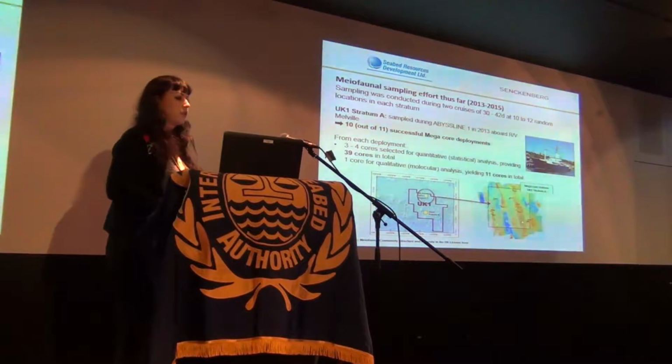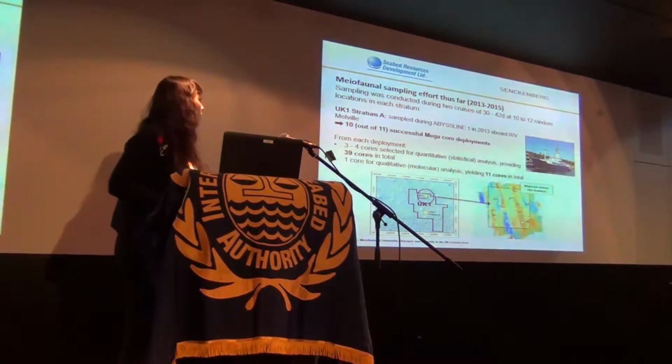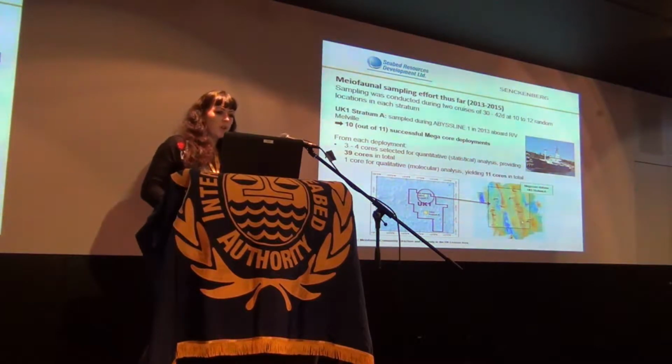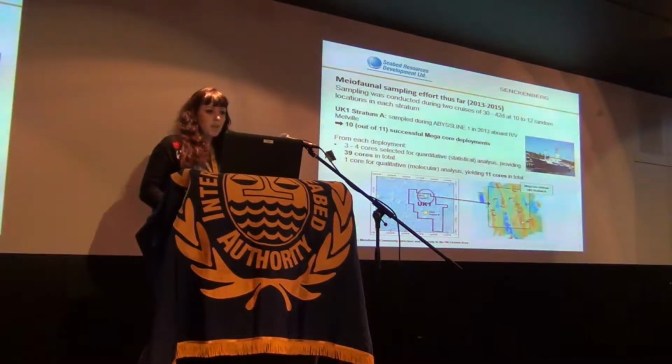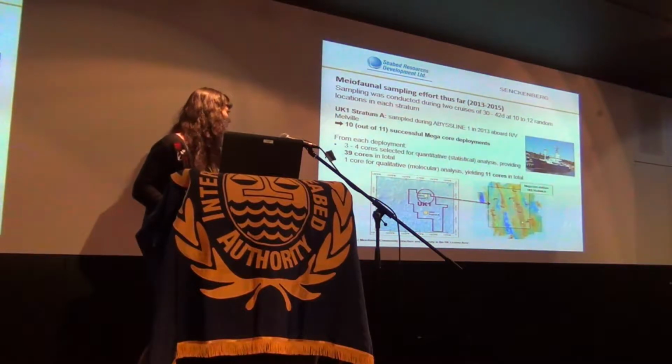Sampling was conducted during 2 cruises of 30 to 42 days at 10 to 12 random locations in each stratum. UK1 stratum A was sampled during Abyss Line 1 in October 2013 aboard the research vessel Melville, with 10 out of 11 successful megacore deployments. From each deployment, 3 to 4 cores were selected for quantitative statistical analysis, providing 39 cores in total, and 1 core was selected for molecular analysis, yielding 11 cores in total.